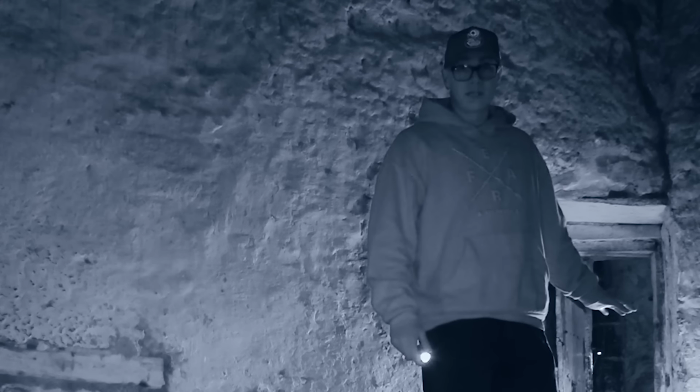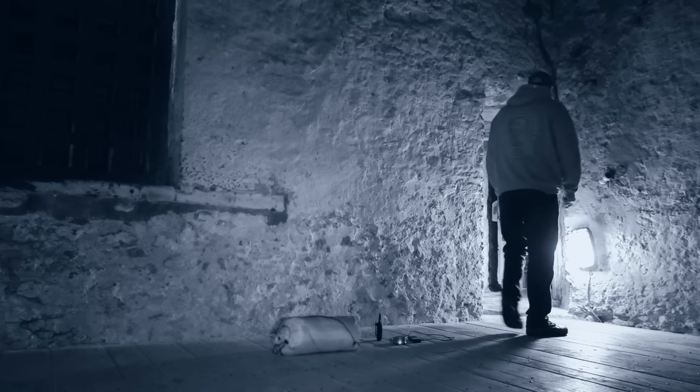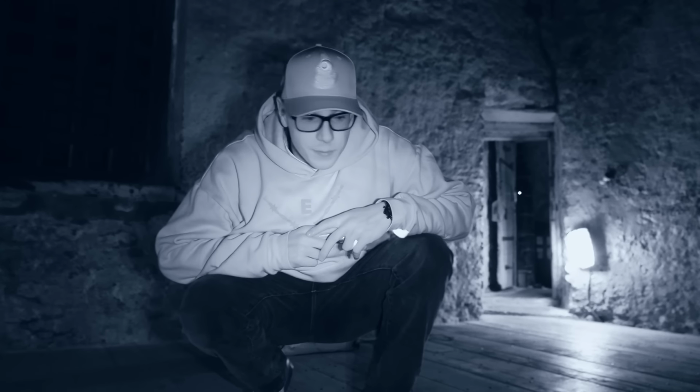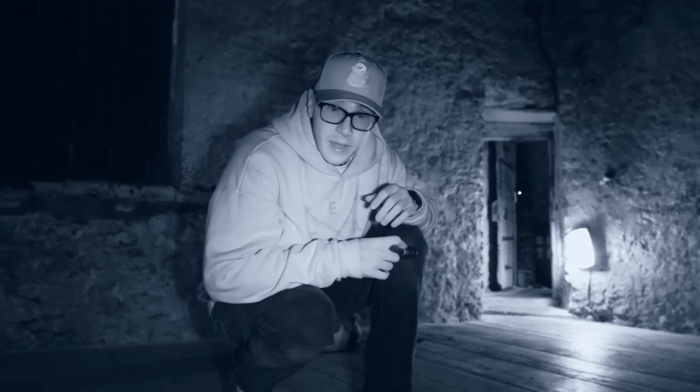Alright, I'm gonna turn the music box off again because I want to see if I can get any audible noises. So the music box is scary. I think we can all agree on that. I know something is moving in front of that, but I want to see if I can hear any footsteps or anything like that.